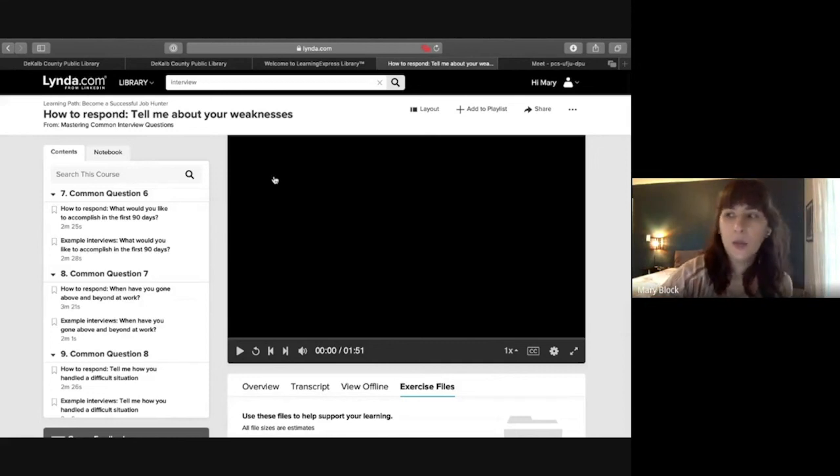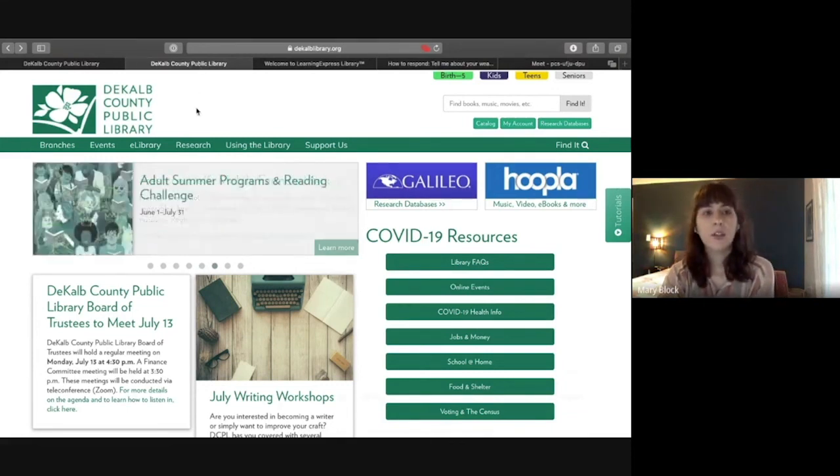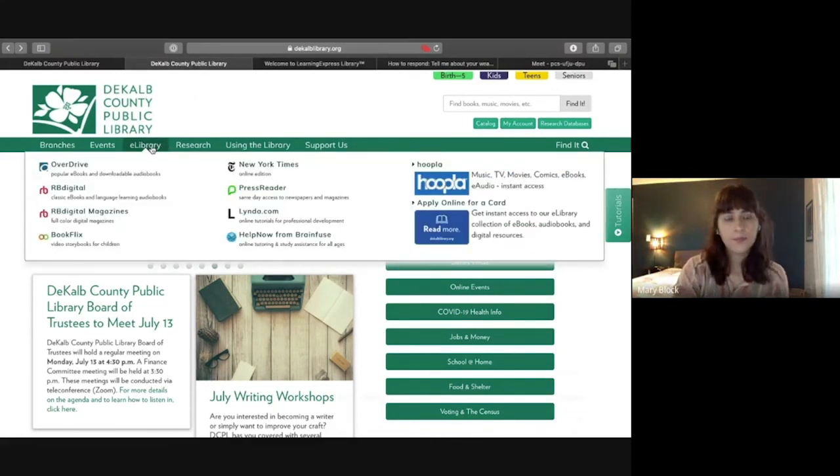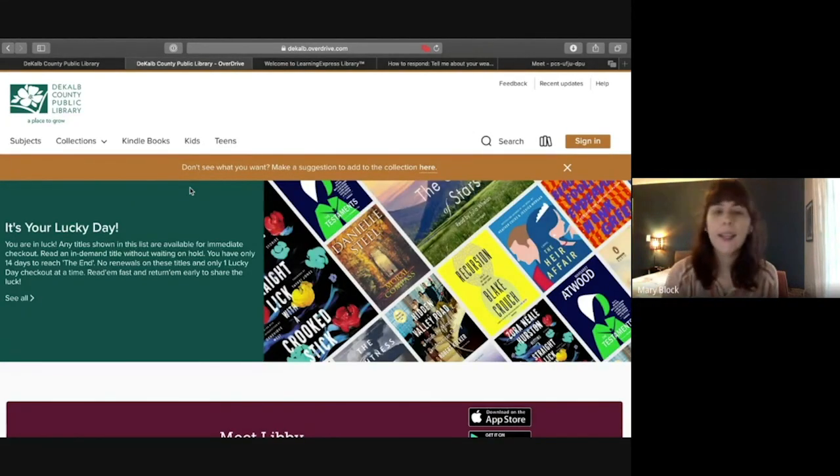The last thing I want to show you is the ebooks that we have at the library. So we're going to go back to the library homepage, dekalblibrary.org. You get to the ebooks through the eLibrary tab. And Overdrive is one of our most popular apps. You can click on it right here. You can also download the app called Libby on your mobile device, and it's really easy to use. It's the same thing. It's just the app for Overdrive.